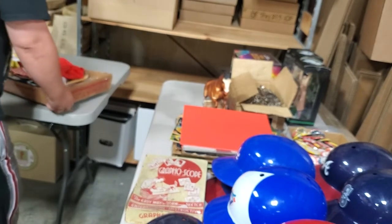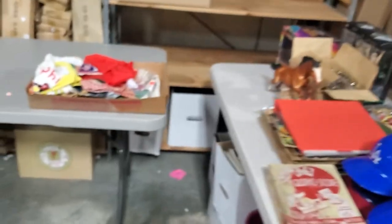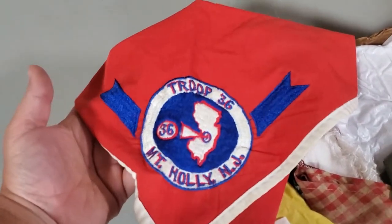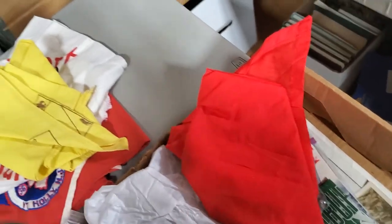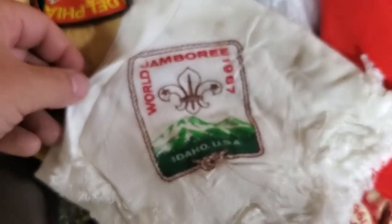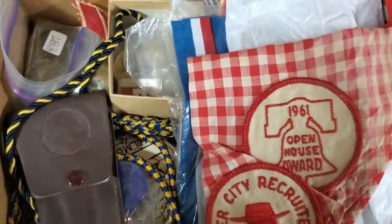And then I will bring the camera off the holder back over here, and there was a bunch of Boy Scout stuff. So, Troop 36, Mount Holly, New Jersey. Philmont Scout Ranch. Troop 155, Brooklyn's Finest. A tie with a clasp. The World Jamboree from 1967. Philadelphia from 1967. The Frontier Camp Camporee. 1961 Open House Award, Quaker City Recruiter.